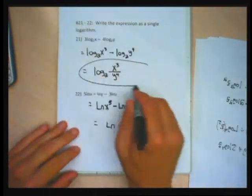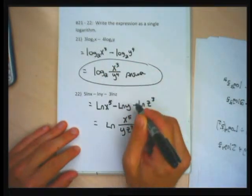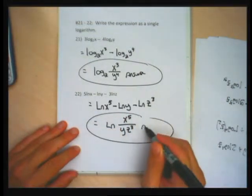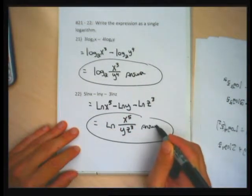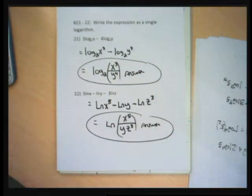So again, this is the best answer for 21, and this is the best answer for 22. I guess you could put parentheses if you really felt like it, but it's okay not to have them when you have just a fraction as the argument as well.